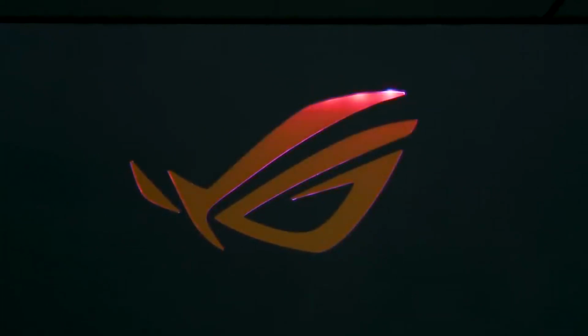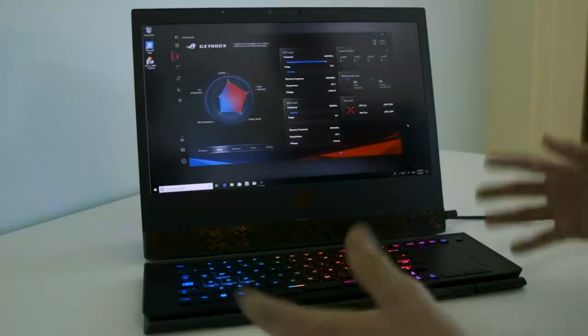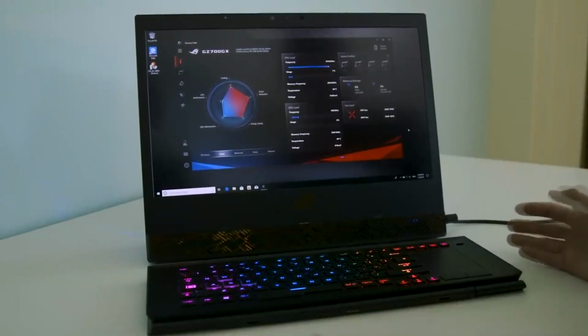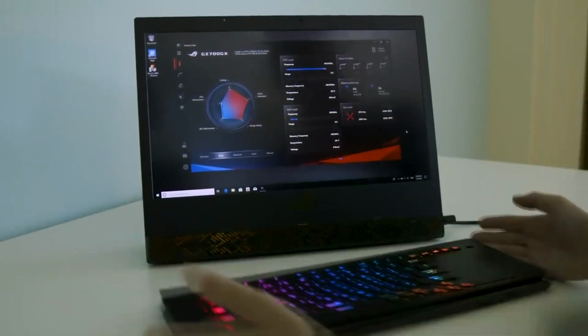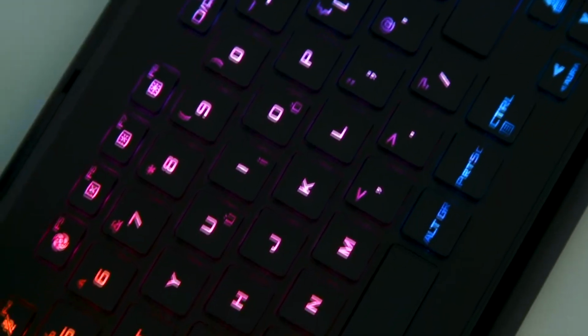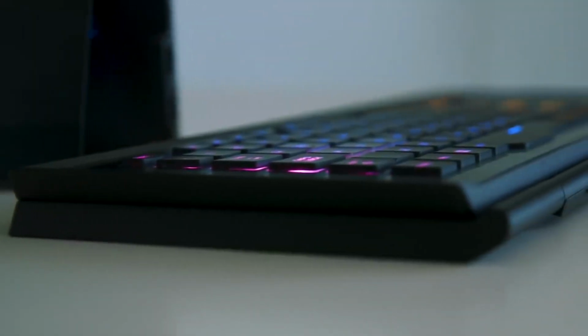Okay, first of all, this has a design that no one really was expecting this year, but I can safely say yes. As Asus said, the ROG Mothership has been reimagined. That new position takes time getting used to though, but it isn't really that bad. But this is what I really think of the GZ700.